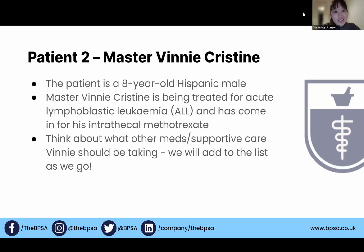Thank you. Okay, so patient 2 is actually a slightly simplified patient. I saw this during my first rotation when I started at the hospital. Patient 2 is called Master Vinnie Christine, so you can tell it's a cancer med. This is an 8-year-old Hispanic male currently being treated for acute lymphoblastic leukemia, that's ALL, and he has come in for his intrathecal methotrexate. We'll be looking at the kinds of meds he's on and what supportive care might go along with these medications. Next slide, please.